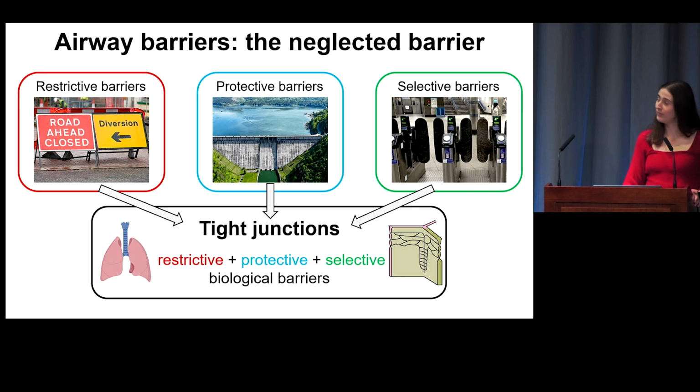But if you look past this, some barriers are actually there to protect us, just like dams are there to stop flooding. Other barriers are more complex, as they are selective, and they can be opened and closed, or regulated by an external signal, analogous to the ticketing system used on the London Underground. In our airways, it is no different. Between the cells lining the airway epithelium are restrictive, protective, and selective barriers known as tight junctions.